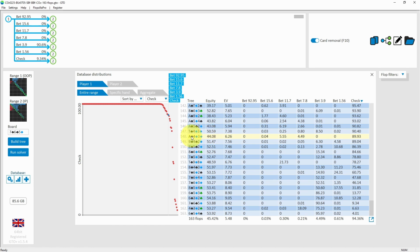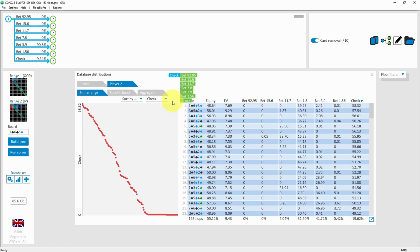When considering donk betting, the cutoff also focuses on ace-high flops accompanied by 2 lower cards such as ace of spades, 4 of diamonds, 3 of diamonds. Here, the cutoff typically has a polarized range, making these flops ideal for donking. The size of the donk bet usually hovers around 25% of the pot, though on certain boards the cutoff employs varied bet sizes ranging from 10% to 75%.